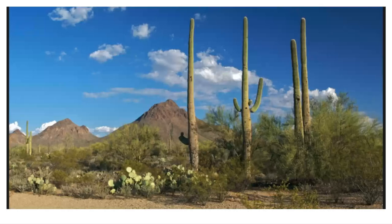Welcome to the Sonoran Desert in the southwestern part of the United States and the northwestern part of Mexico. The temperature is quite hot during the day, and it doesn't rain very much. The heat and lack of rain make it hard for some plants and animals to live in the desert. They must all be specially adapted to live in hot weather and survive with very little rain. How do they do it?